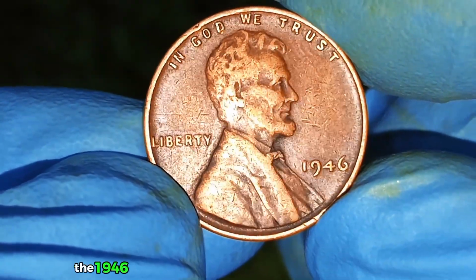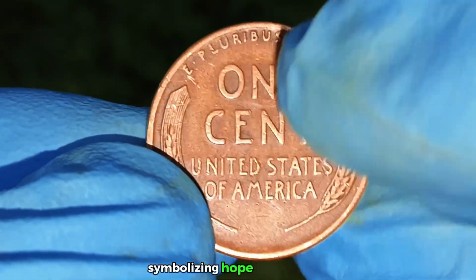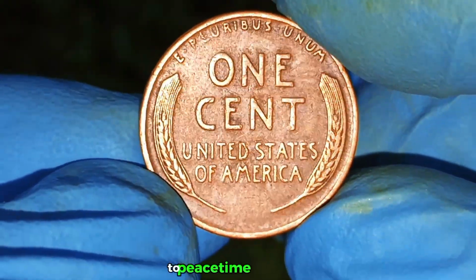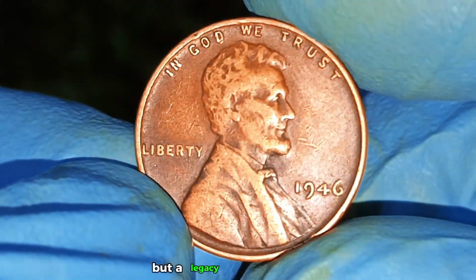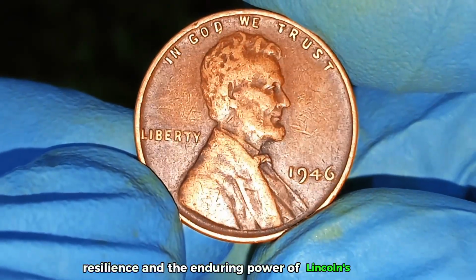The 1946 edition came just after the end of World War II, symbolizing hope and renewal as America transitioned from wartime hardship to peacetime prosperity. This coin holds a special historical place, representing not just currency, but a legacy of national pride, resilience, and the enduring power of Lincoln's image.